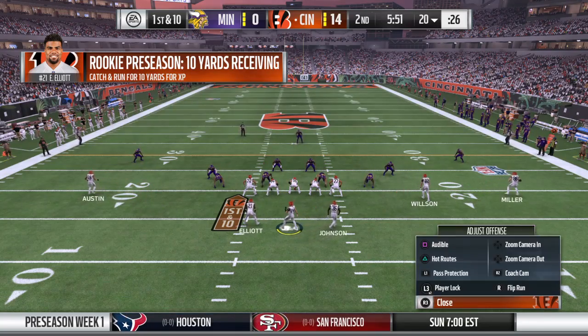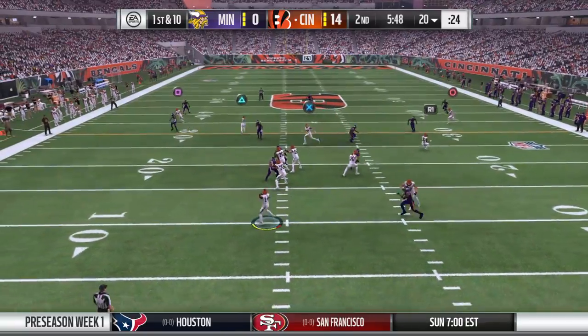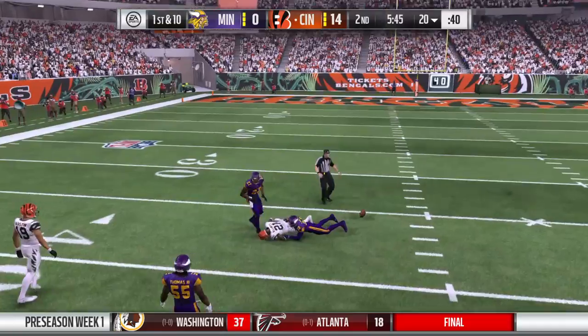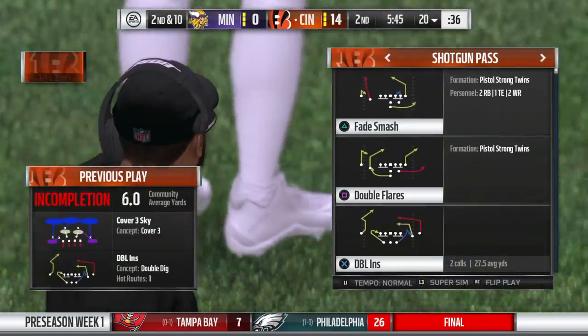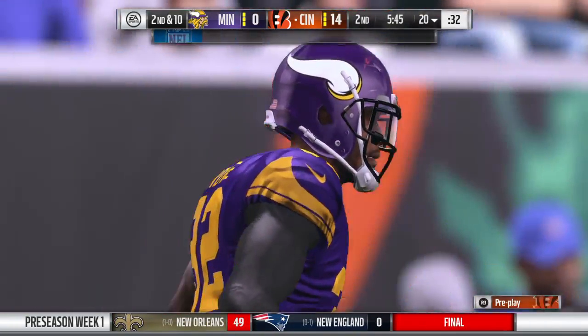One receiver left, two to the right. Now it's the backup Fitzpatrick. He's going to float this over the middle, deep. He couldn't quite hold it. Got hit, ball pops out, incomplete. They went for the big play there, but that drop could really hurt their momentum.